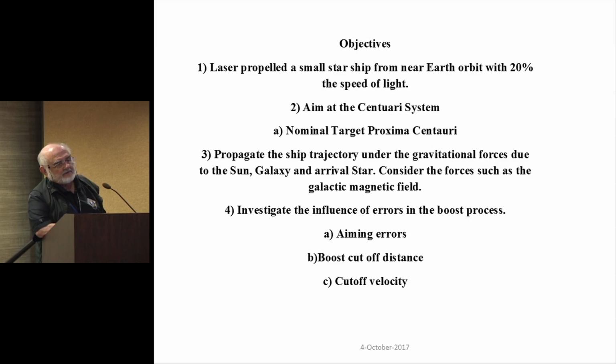Then propagate the ship trajectory under perturbing forces. I considered the potential of the galaxy, that would be the nucleus, usually called the bulge, and the disk and the halo, and also the gravitational fields of the Earth and actually just Alpha Centauri A. And then we're going to put in errors in the boost process, and I also put the boost cutoff distance on there, but really the only thing you have to look at is the cutoff velocity, or the time that you accelerate.